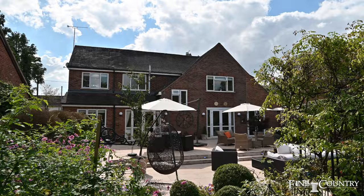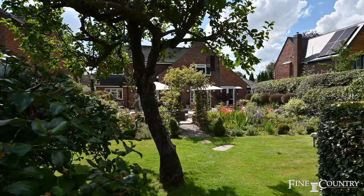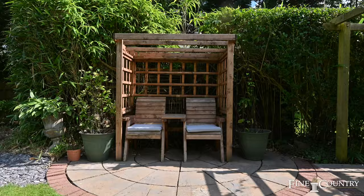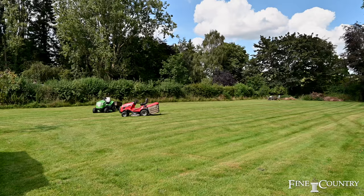I hope you've enjoyed the inside of the property, but my personal favourite part of this house is everything outside. It's set on a beautiful plot. It's got fantastic seating areas dotted all around the garden. It's got some fantastic storage spaces, and it's got enough room for a football pitch towards the end of it, if you've got children who want to play and run around.